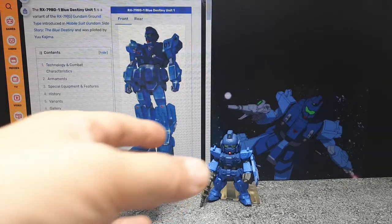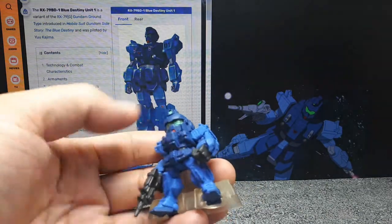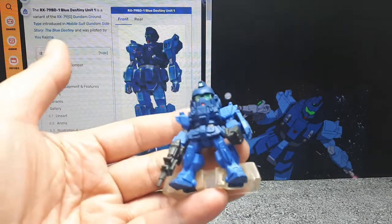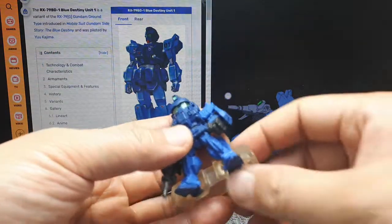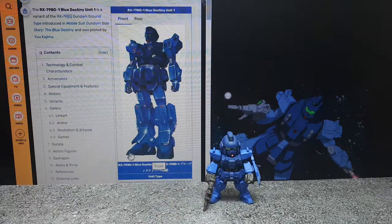Alright, the last Converge series for today is from Series 15. It's number 93. It is called the Blue Destiny Unit number 1. Okay, it's got the stand thing again. This one's all yellowed. And let's see what Fandom says here.